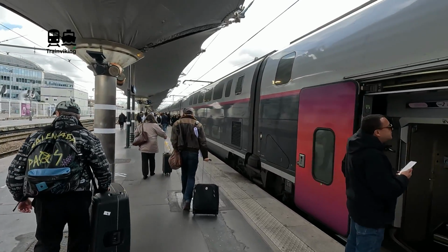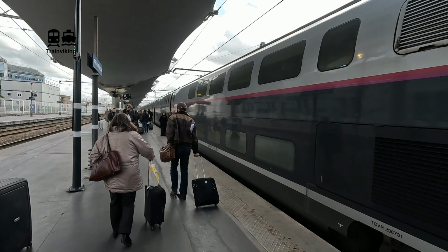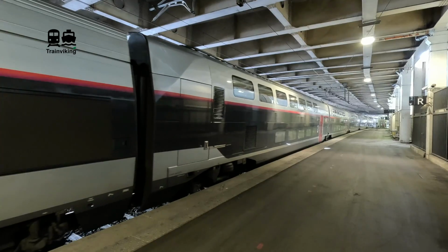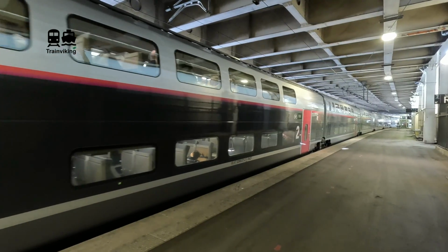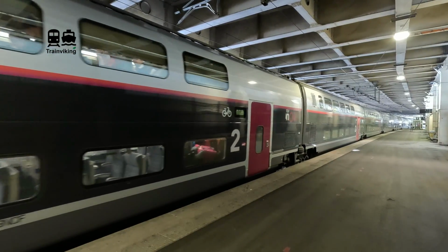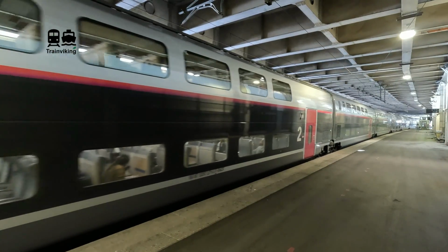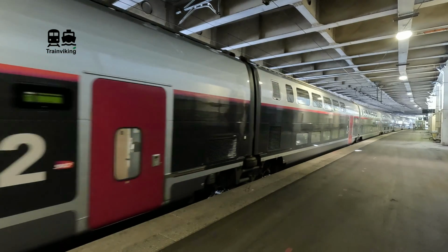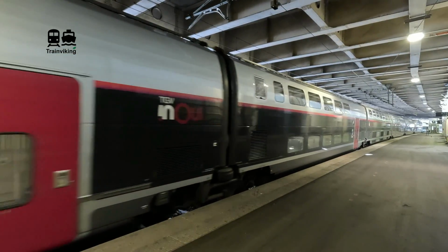So instead of showing you the train where I actually traveled on, I will show you the interior of one of the refurbished trains. Simply because if you are traveling on this route yourself with the TGV inOui trains, you most likely will travel in one of these trains as well, and especially since more of these trains will be refurbished in the future. The exterior though remains basically the same.